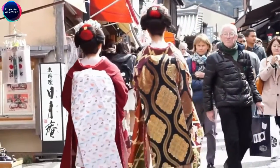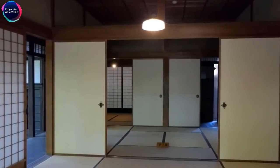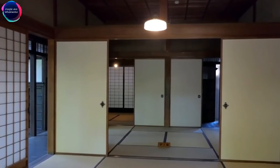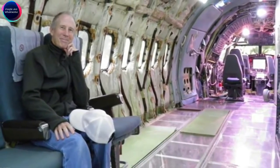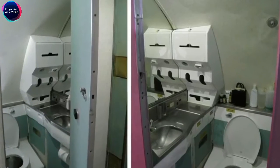Bruce hopes to change the attitude of what he sees as our throwaway culture by educating people from all over the world who reach out to him and visit the plane. Instead of destroying perfectly practical and useful vehicles, he wants the world to embrace airplanes and repurpose them, even after they've been retired from flying.